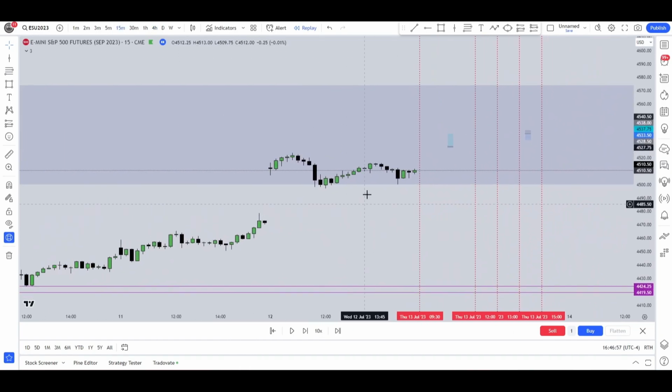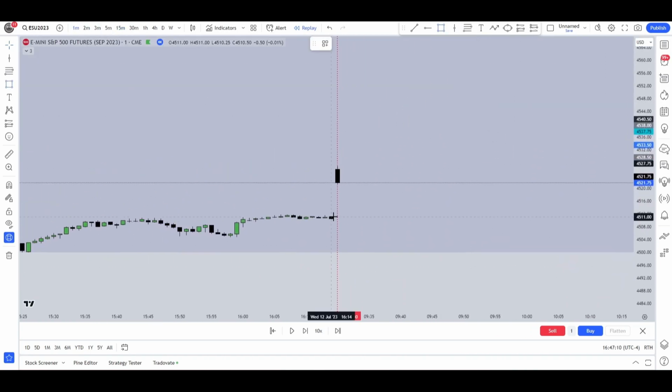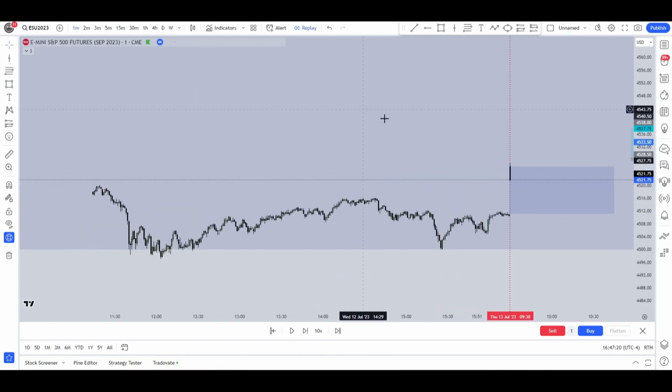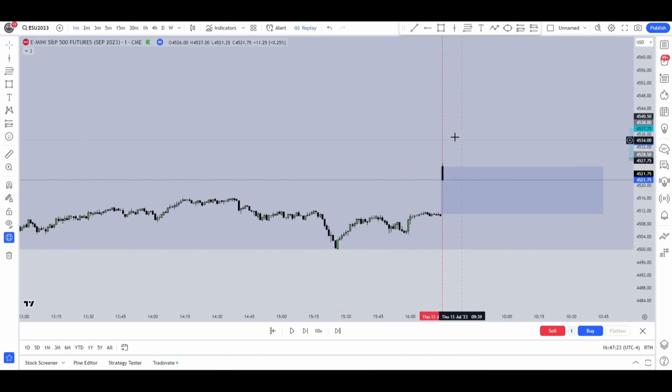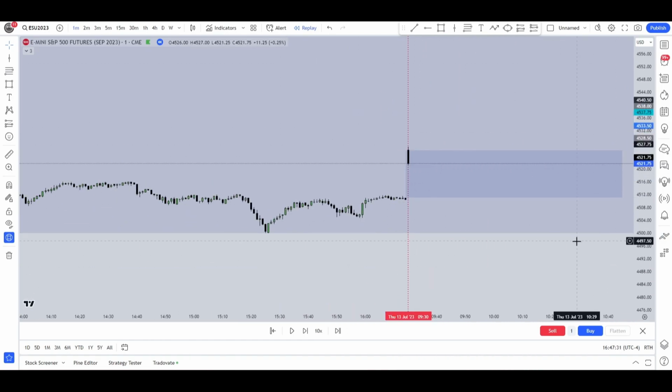So let's draw out the opening range gap. Price opens right here, so here we have the opening range gap. That's the opening range gap for today. That will come in handy later, and we can see we are currently in the gap from the weekly time frame, that's the gray box in the background. So let's go out of the regular trading hours and look at the electronic trading hours.